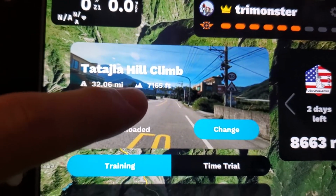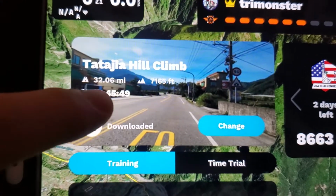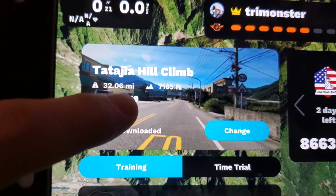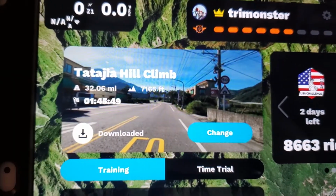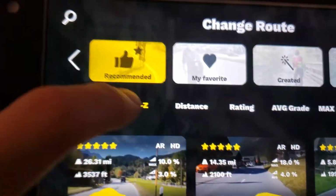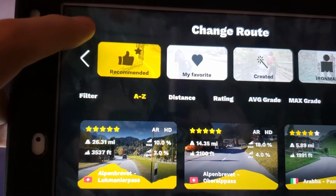That's pretty insane. Usually anything that has more than 50 feet of climbing for every mile would be considered a hilly course. Anything with 100 feet of climbing per mile is extremely hilly, and this is over 200 feet of climbing per mile. So the easiest way to find less hilly courses, what I recommend is just hit change, and then you can hit the search icon and search for courses by name if you know of some.